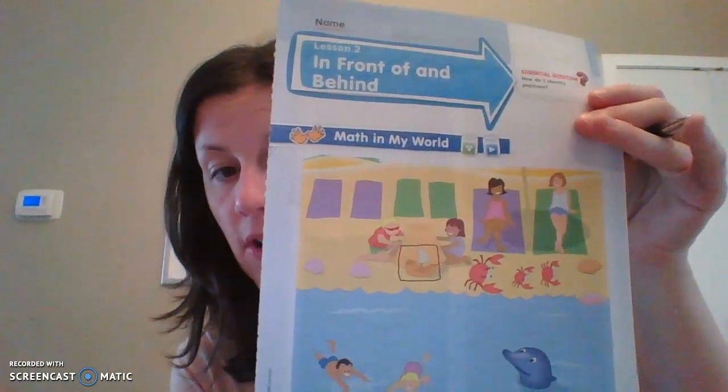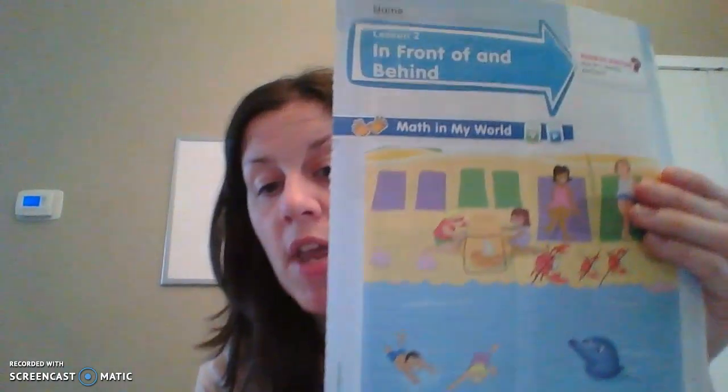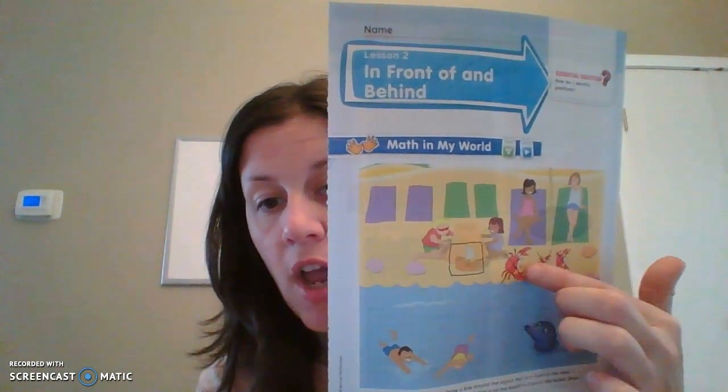See, Mrs. Hanson drew a square around it. So you guys can draw a square around that boat because the boat is in front of the sandcastle. Next direction, draw an X on each animal that is on the beach in front of the ladies. So it says on the beach, okay? We are going to do 1, 2, 3. I drew an X over each one of those 3 crabs, because you see these 2 ladies? They said on the beach. So these crabs are in front of the ladies.